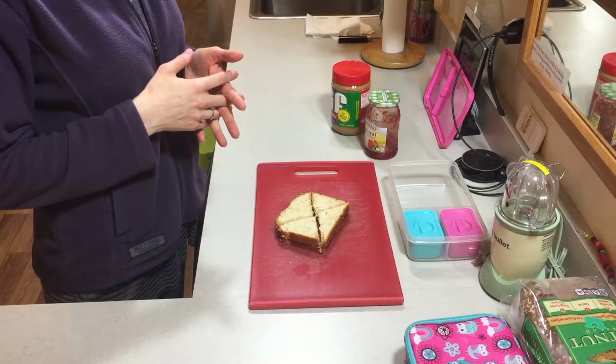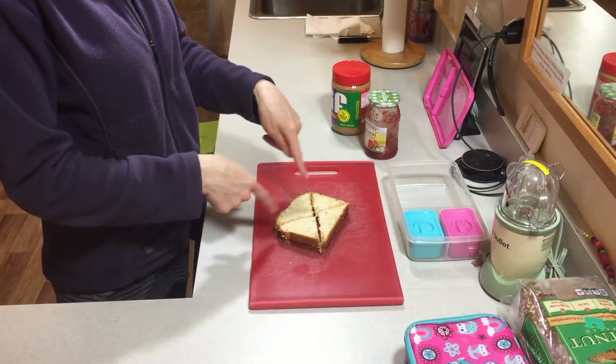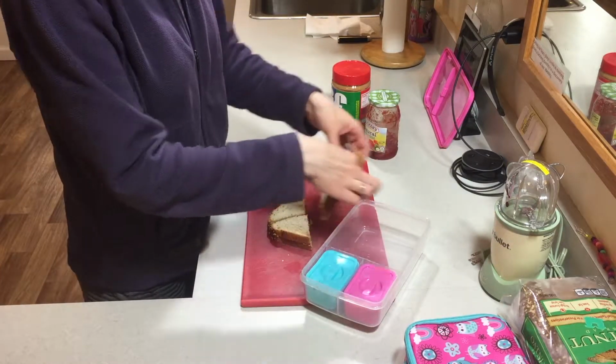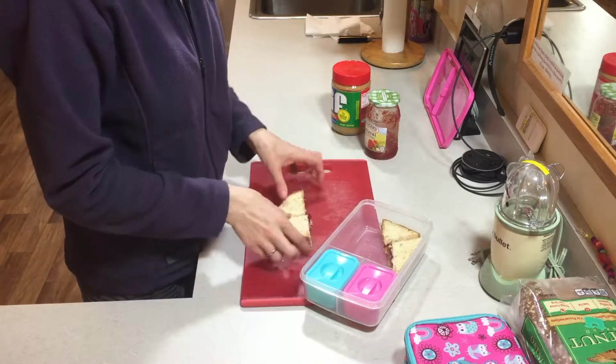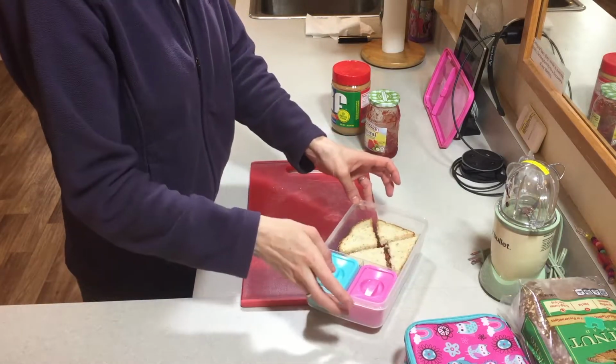Okay, so we are done with the sandwich. My oldest has informed me that she likes it when I cut it like this. So I cut it into the little triangles for her, and I will load up the sandwich. It's nice because it fits perfectly right in there.